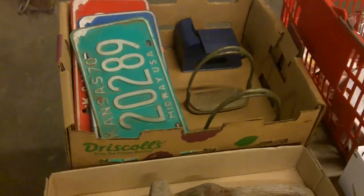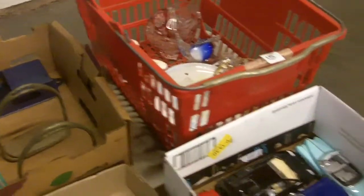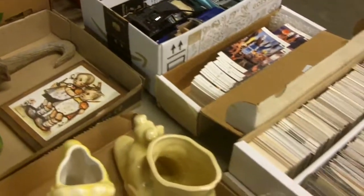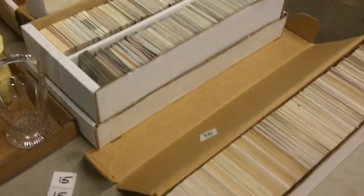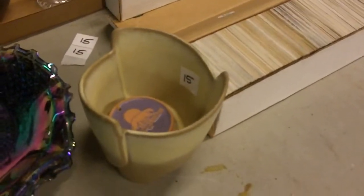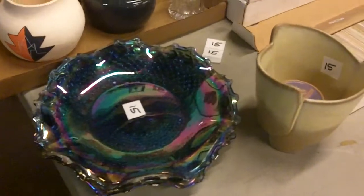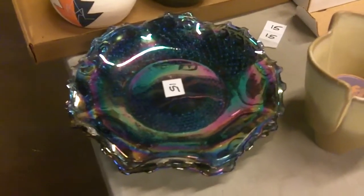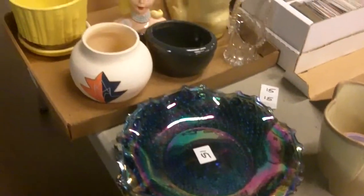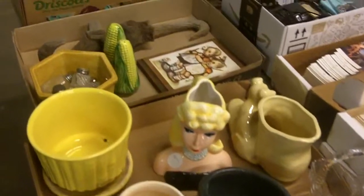Got some cool stirrups in that box. Some neat glass items. This is a pretty cool table. Lots of baseball cards, sports memorabilia. That's Francoma. He even has Francoma-like display things in there. Those are Fenton-like. I don't think they're marked Fenton, but very neat. There's some McCoy in there.